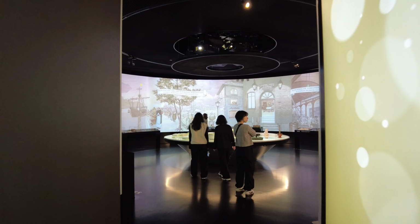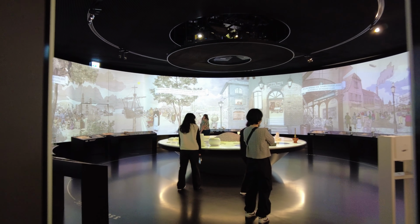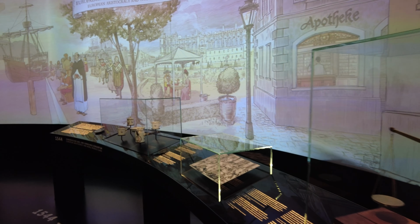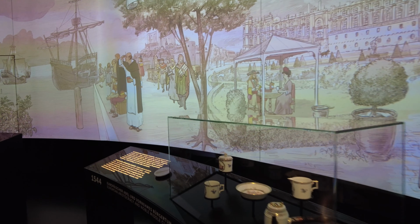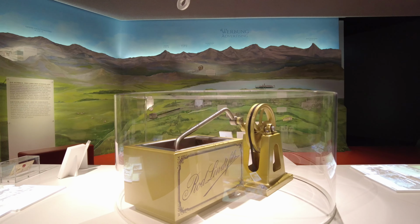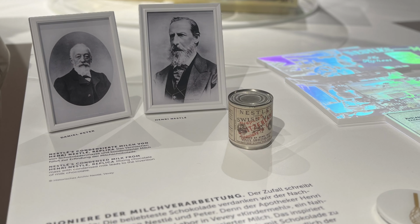Next comes the history of chocolate. Here you can learn how chocolate dates back thousands of years and then was eventually brought by the Spaniards in the form of hot chocolate to Europe, where it slowly but eventually took off and became the hit we know today. Yay!